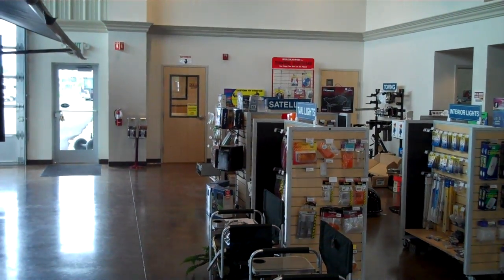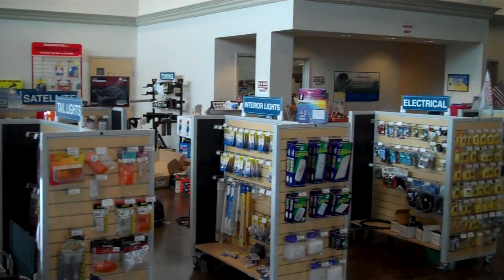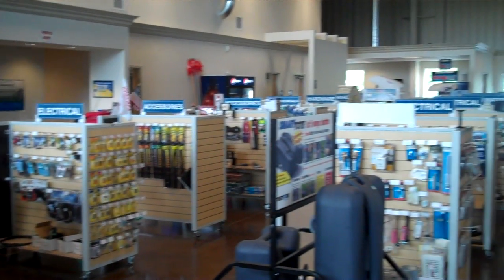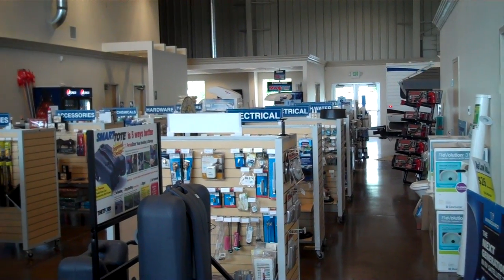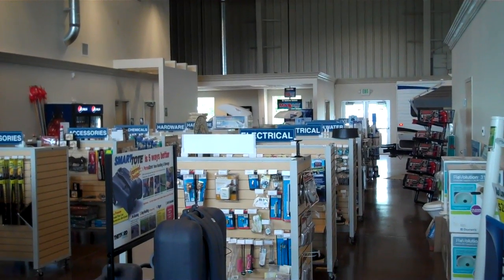The service write-up area through the parts counter. We pan across, basically all our parts. Restroom area, waiting area on the far side of the building with television.